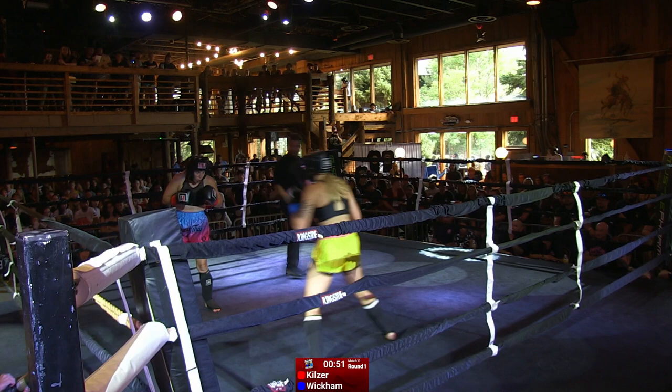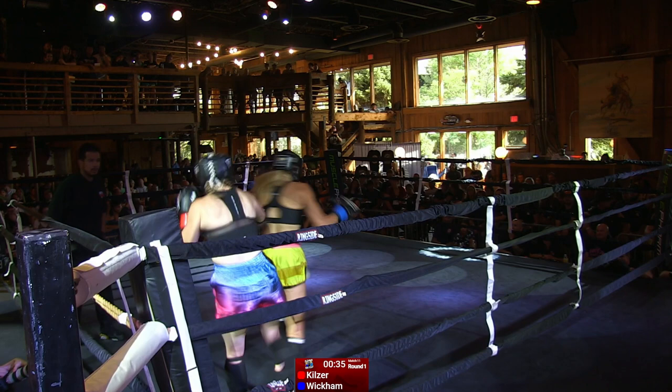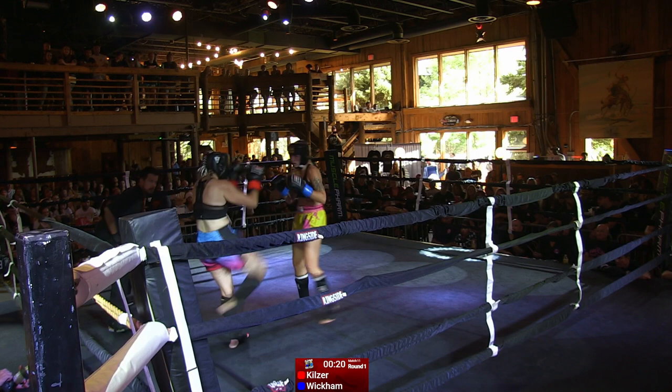Big deep breath from Kilzer right there. A strong right overhand, though, right there from Kilzer. Whickham trying to work to find that outside angle. Return fire on the missed kick from Kilzer. Oh, yeah. Good high kick. Nice half kick, yep.